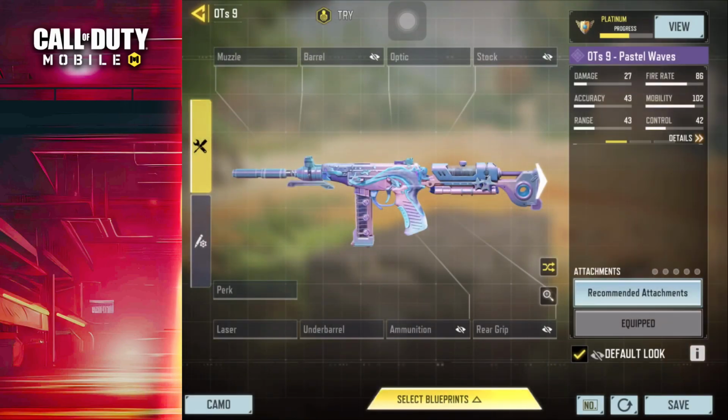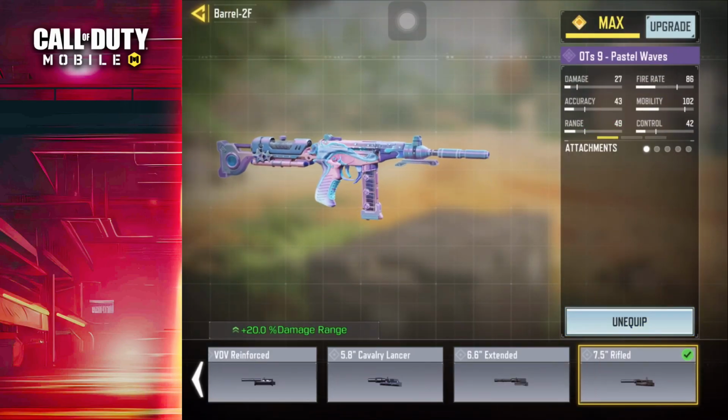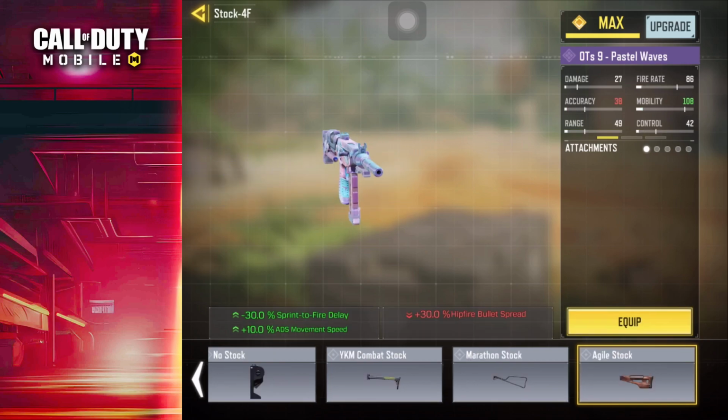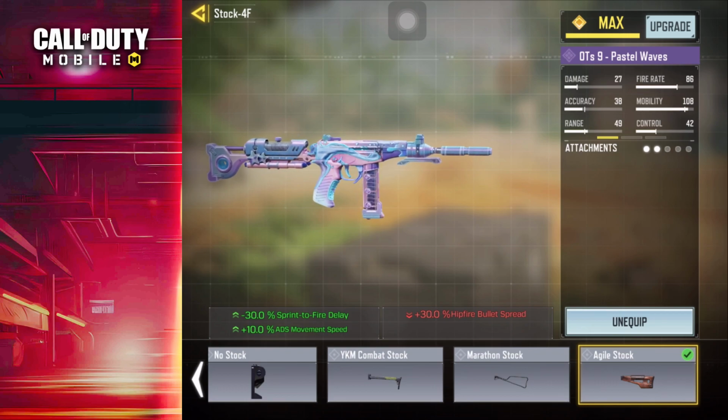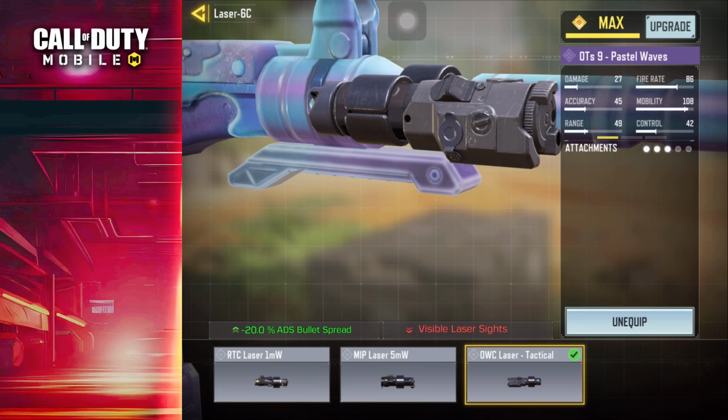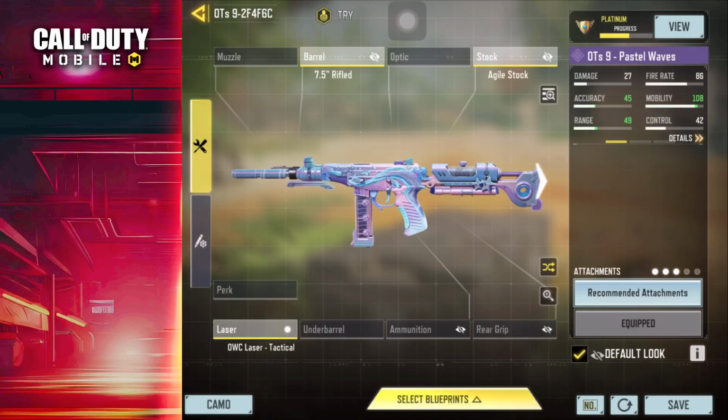In the attached document, we've utilized a 7.5 rifled barrel to significantly enhance the weapon's damage range. An agile stock has been incorporated to provide increased flexibility during engagements. The OWC laser tactical attachment has been included to augment accuracy and movement speed while aiming down sights.